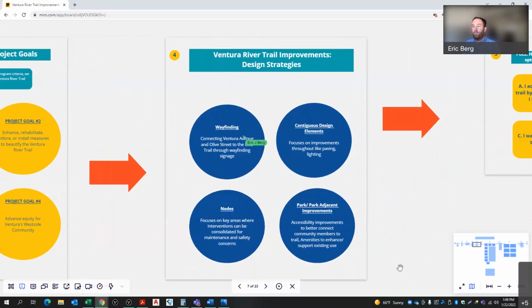We're going to go over to the design strategies that we're employing to meet those goals. And there are four different overarching design strategies. We have wayfinding. Wayfinding isn't necessarily on the trail. It's going to be scattered throughout the West Side as a way to try and help people find the trail, to navigate to the trail.